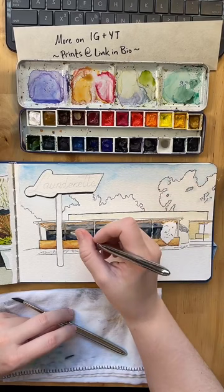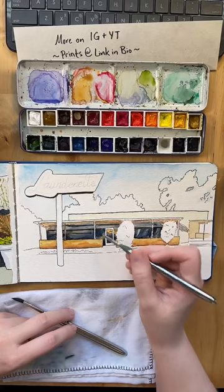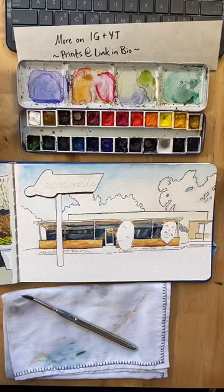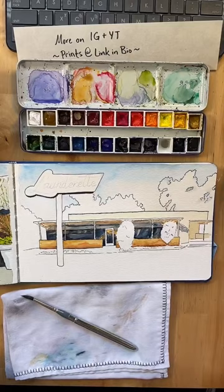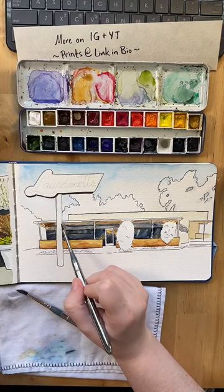Okay, adding in some of these darks. Does something, and these will pop out more when I do the white ink highlight at the end. So, more soon. I'll just add more browns up in here again.